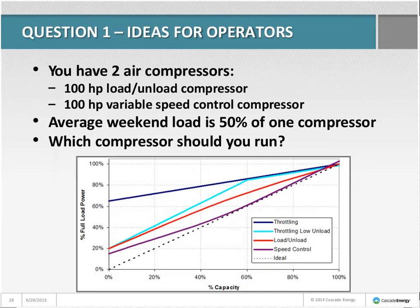Give you a minute to think about that. You can chat with Beth, or if you want, go ahead and mark it on the slide. Use your annotation tools. Pick which one. Okay, we got someone picked the VFD machine. Any other guesses out there? A couple people on that one. All right, someone checked load unload. Okay.